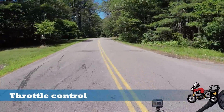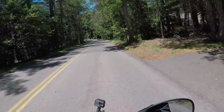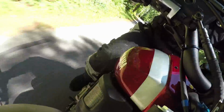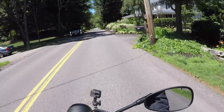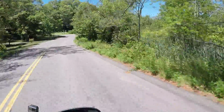One of the first things I noticed about the bike was how easy it was to control the throttle. On my Super Tenere and many other Yamahas that I've ridden, the throttle can be a little bit twitchy. You have to learn how to control it. Well, on this bike, it had a nice, easy, smooth ramp up in power. I had no problem controlling it right from the get-go, and I don't think any younger or entry-level rider would have a problem either.